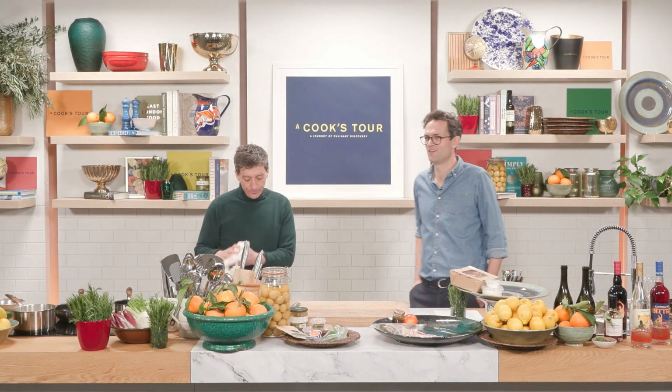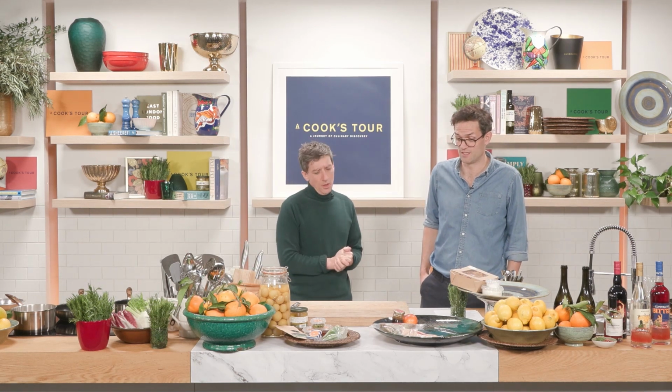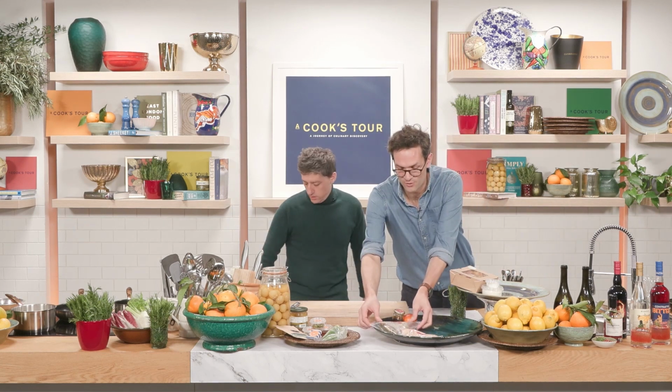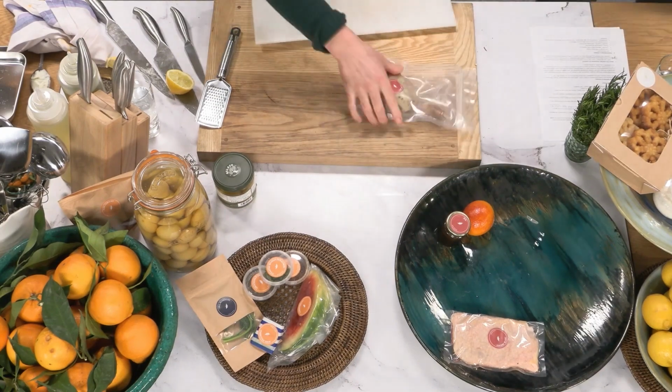Great. Okay, brilliant. We're moving on through, and now we're on to the showpiece, really. Yes, indeed, the duck. It's got a couple of stages to it, but the first is roasting the leg. Roasting the leg, yeah, we've got that.